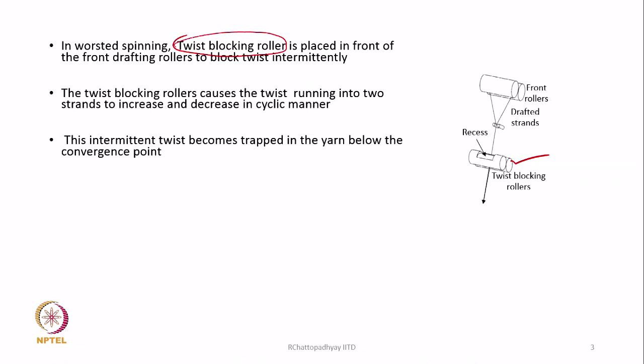If they are not gripped, the twist can easily flow. The twist flow is always in the upward direction. The yarn flow is towards the bobbin package, it is moving downwards, whereas the twist is always flowing up, because the source of twist is the rotation of the balloon. So, twist accumulates in the balloon and then it starts flowing upwards towards the nip of the front roller.